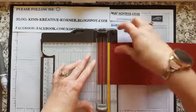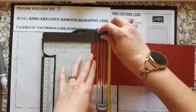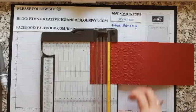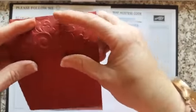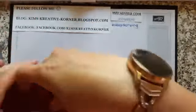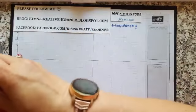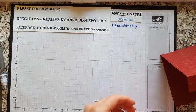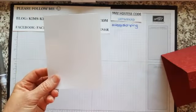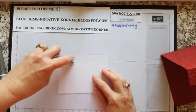And our score line, that was not 1 1/4, was it? That's good, I didn't press down too hard. Okay, 1 1/4. And then it's kind of tricky to see that through all of that embossing, but it's there. There we go. So we'll put that part aside. You know what? We can put our inside. So we have a typical 4 by 5 1/4 for the inside. I'll just stick that in, have that out of the way.